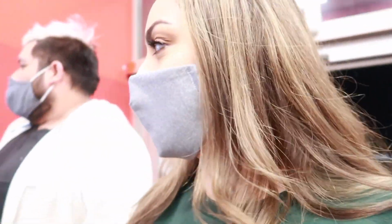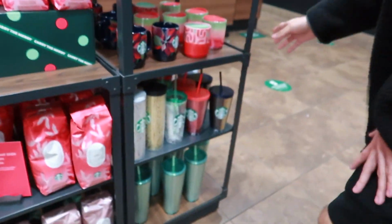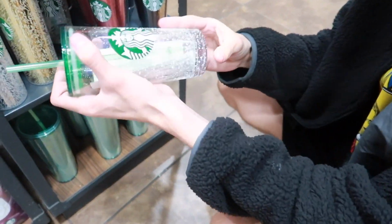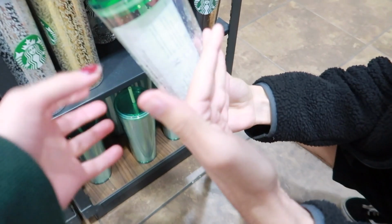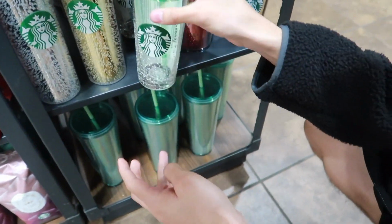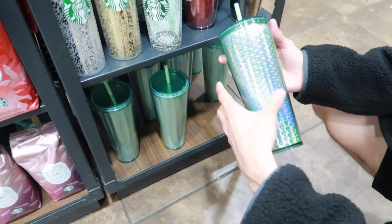Now we're at our favorite store, we're at Starbucks. Oh, let's go see them. Which ones? Dude, this one's sick. Little review, dude. That one is cute, actually. Should we get that? How much is that? Dude, this one's badass, not gonna lie. That one's so pretty. Do they have a larger one though?